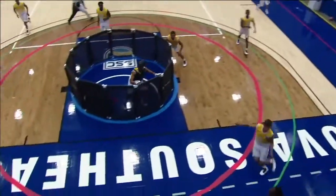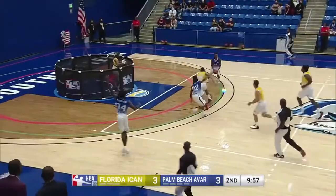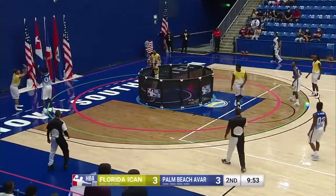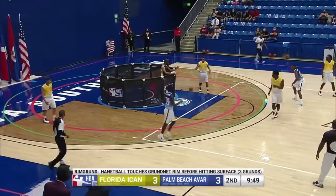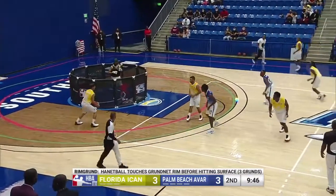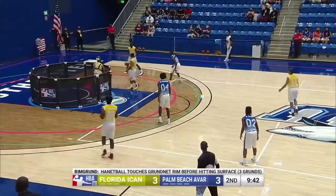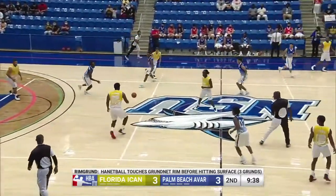And again, now we're starting to see players go to the other side, closer to the wall. And that is difficult. Oh, that would have been three had that gone in. The attempt at the grund was almost a three-pointer. Each team with three single grunds so far. And we would have had a rim grund there.